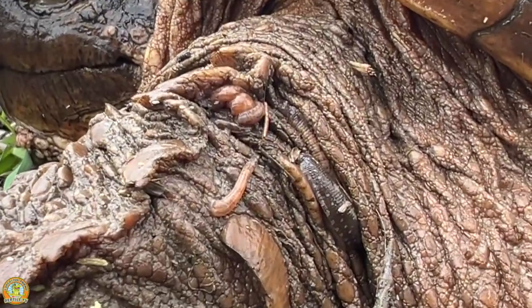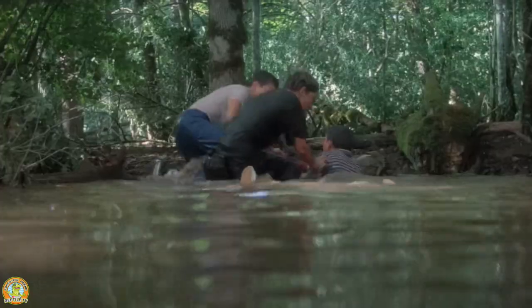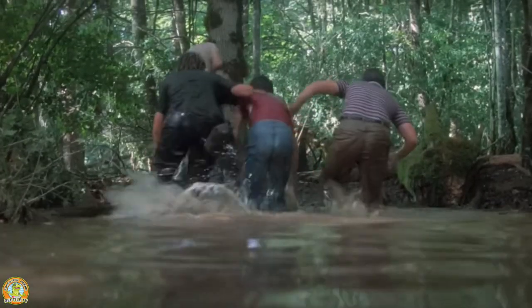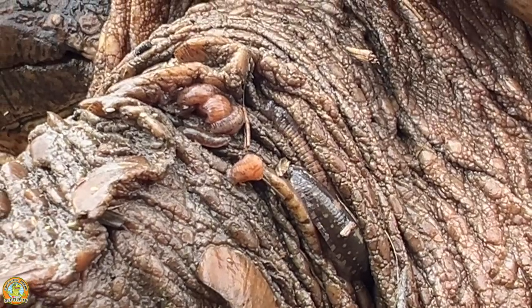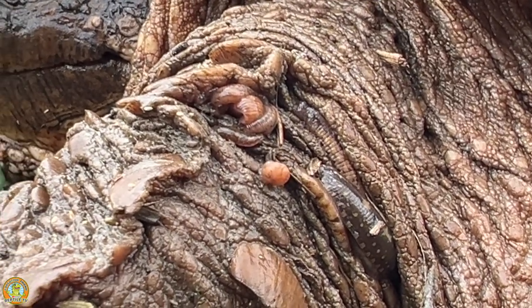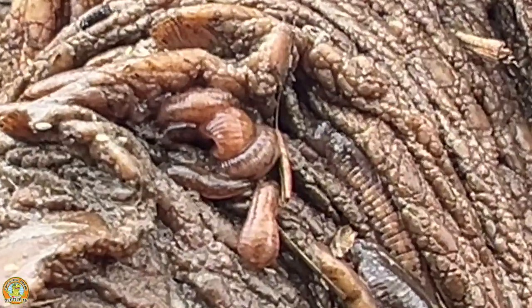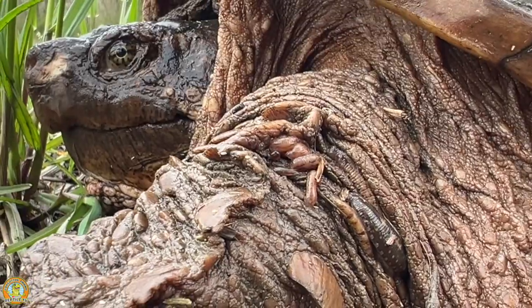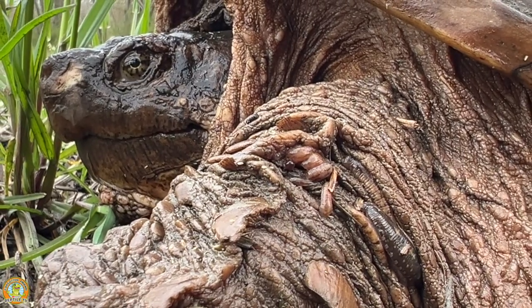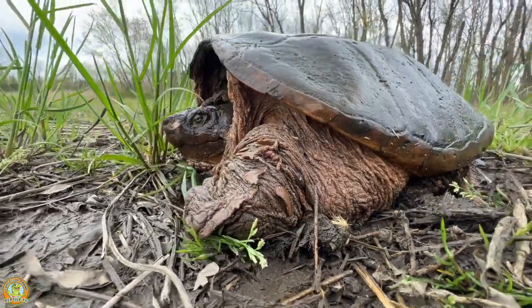Look on his legs there. Leeches! Oh my God! You see that big leech on the right? There's a little one that's moving across his leg. If you look up a little higher, oh my goodness, leeches all over the place. It's actually kind of gross. And this poor guy, he's like, yeah, I know. I've been living with them for months. What a pain.